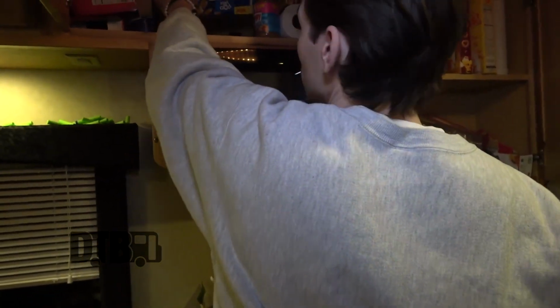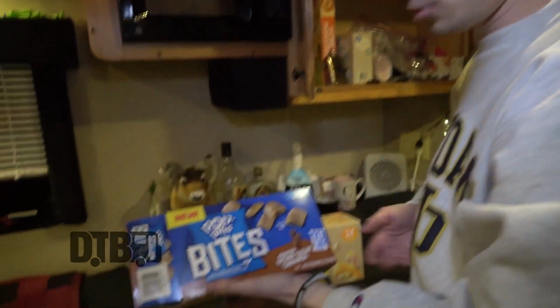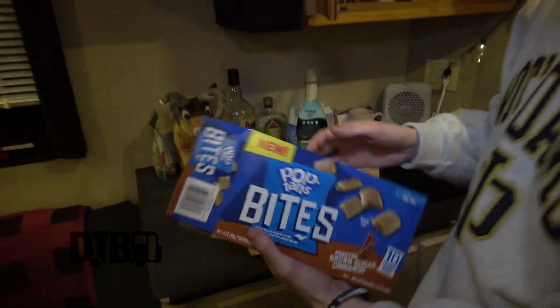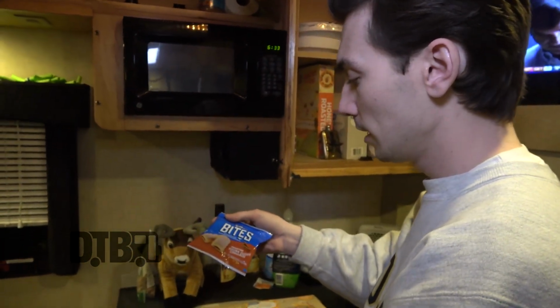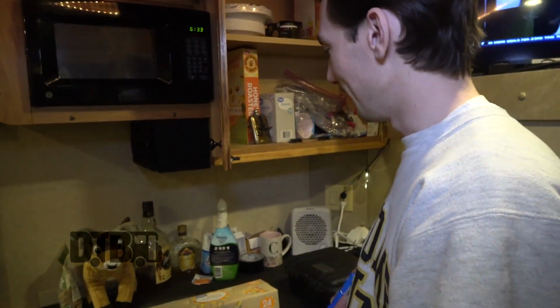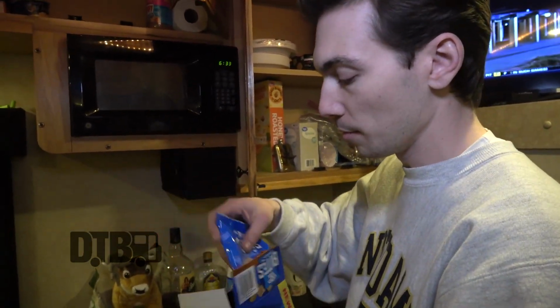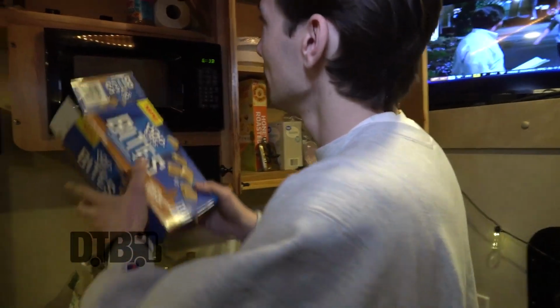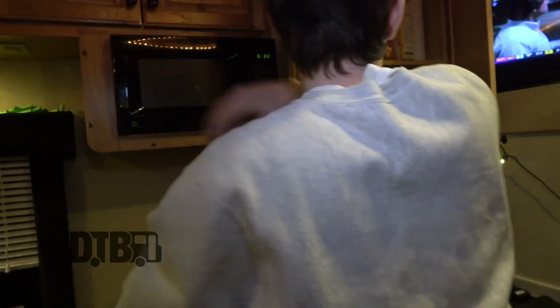I've been really into these recently. Pop-Tart Bites. Brown sugar cinnamon has always been a staple Pop-Tart that I liked as a kid. But these come in little pouches. I just warm them up in the microwave in a bowl because we don't have a toaster on tour. I guess I could bring a toaster, but it's one more thing, and I don't want to take up any more space. So I buy these little bites and I microwave them, and they do the job.